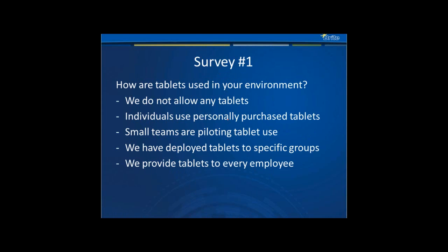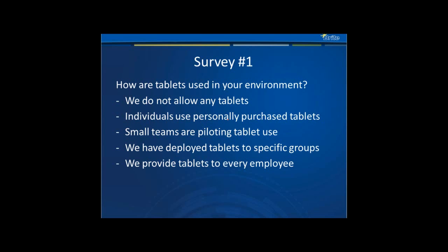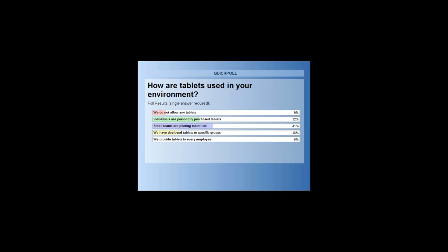And now that does bring us to our first polling question of the day. As you see that populate on your screen, please take a few moments to select your answers, and we will share those results with you shortly. Okay, then we'll go ahead and close that poll and share our results.